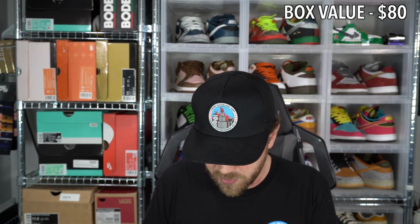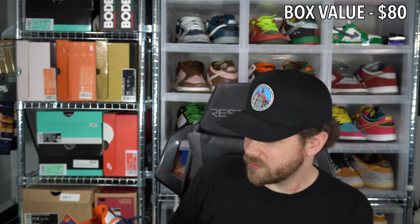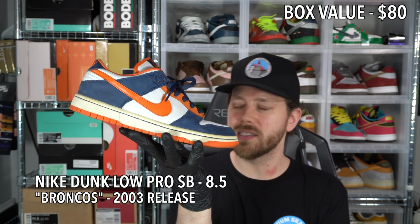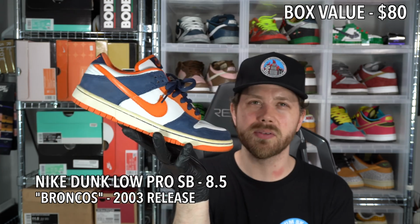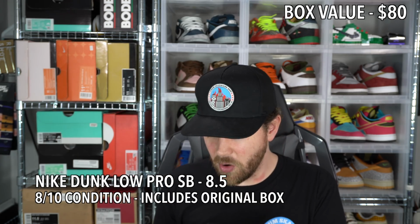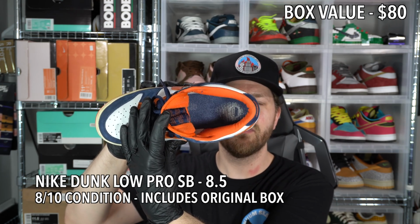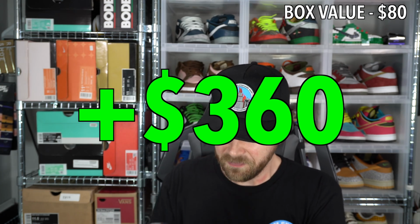This is a 2005 or 2006 release. The colorway is called Orange Blaze and Midnight Navy. A lot of people call this the Broncos colorway because it's pretty similar to the Denver Broncos team colors of this era. But overall, the condition, you can see inside there's still a lot of branding left on the insole.